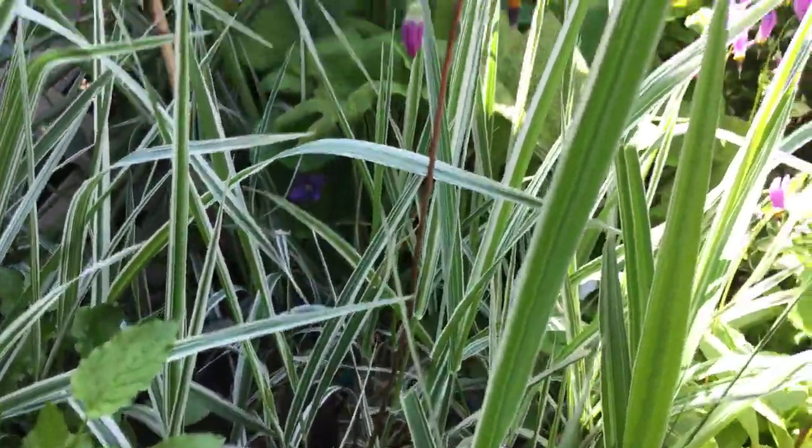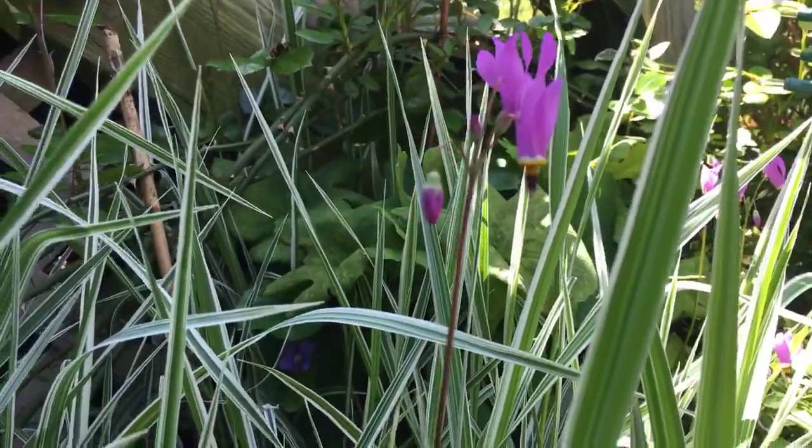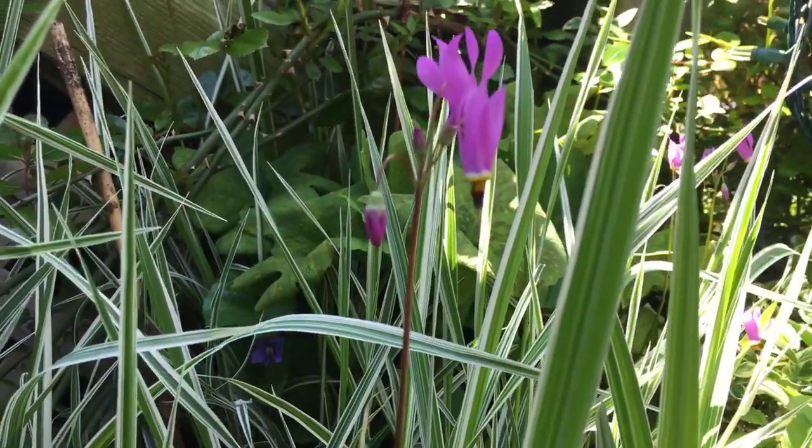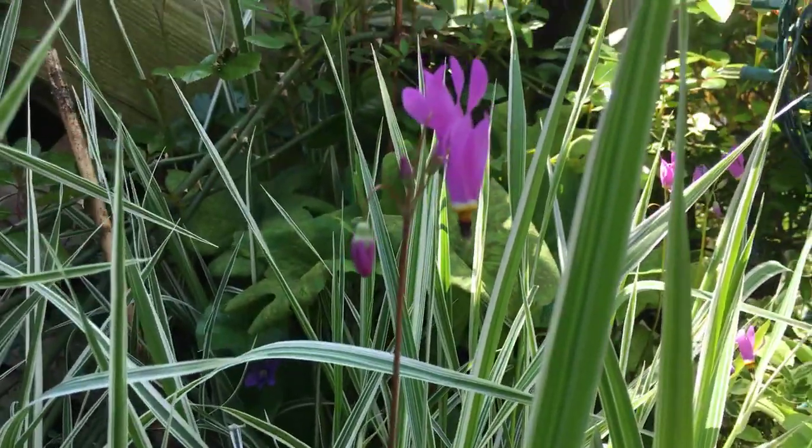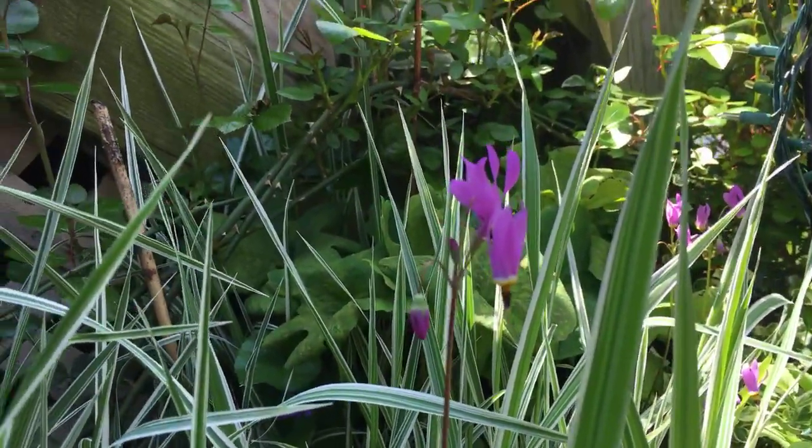Can you see that beauty there? I'm going to try to focus in right there. And I'm going to try and bring this camera in around that way. Whoops, I lost it. There it is. Ed's got two cameras in his hand.